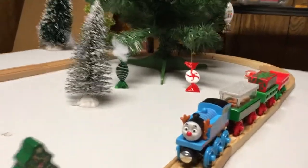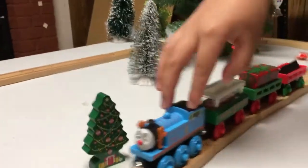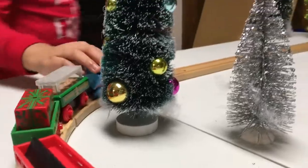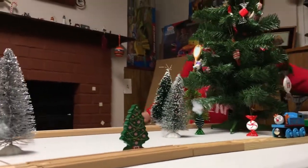Thomas, he brings a lot of things for his friends. Choo choo! It's Christmas. Choo choo. Oh, we need to move this so the track doesn't fall off the table.